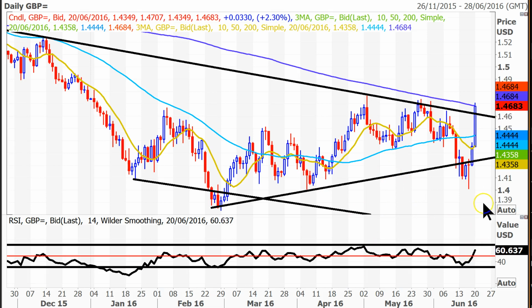RSI at 60, so still potential for plenty of upside here, but probably initially this resistance zone towards 148 is going to block this market, even if we then head higher later in the week or after the referendum result. As far as the stop loss zone is concerned, probably we'll be looking at the 50-day moving average, 144.44, as being the line in the sand as far as any risk of a setback for cable.